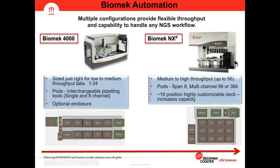The next platform is our Biomek NXP, and that's going to be our mid-sized unit. It's capable of medium to high throughput workflows up to 96 samples. It has various pod options. It's a single pod, which can be either a span 8 or a multi-channel pod, the multi-channel having options for either 96 or 384 wellhead.